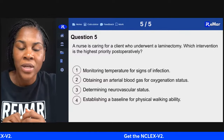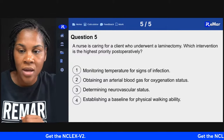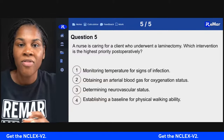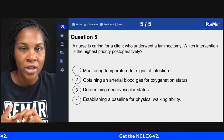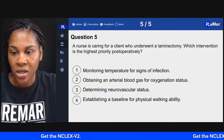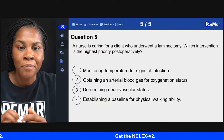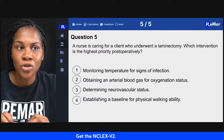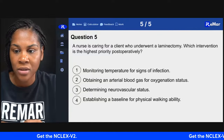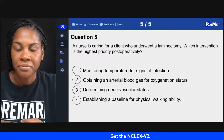It would be somebody who has not really been educated on infection principles that would think infection was the highest priority after surgery. And it's for a very simple point. What is the point of why infection is not usually the highest priority? Does anybody know after a surgery?